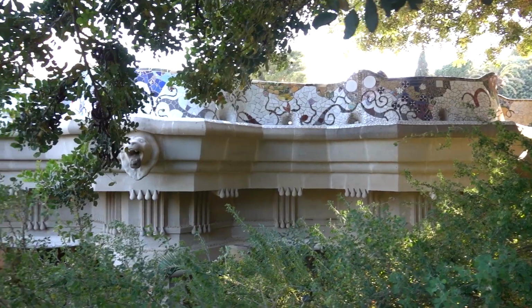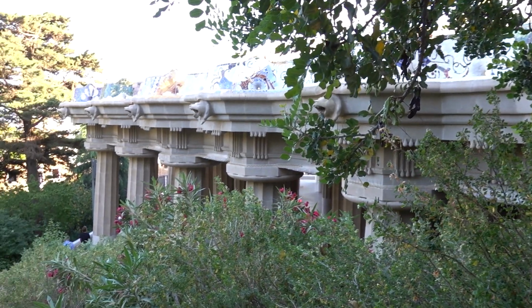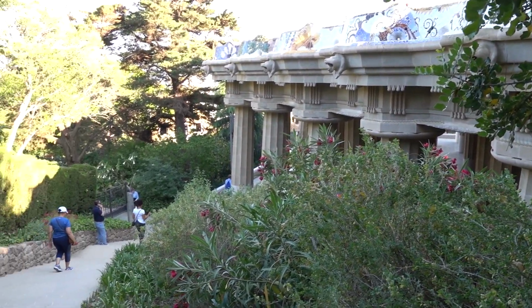It is incredible and smells amazing. And ooh, where we're going now. Look at this. Wow. Look at this. Ooh. Now this is a park. This is, wow. Just look up.